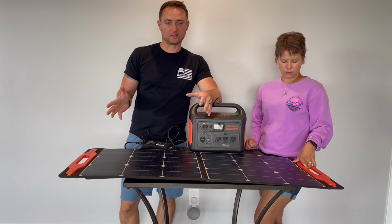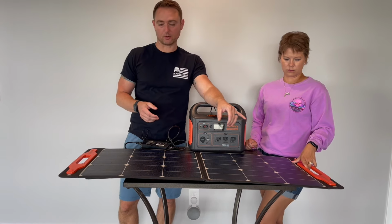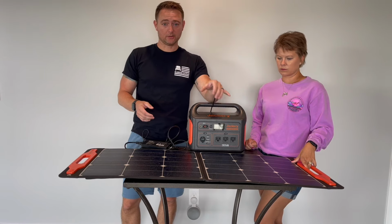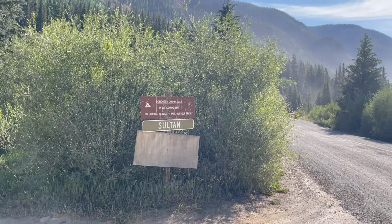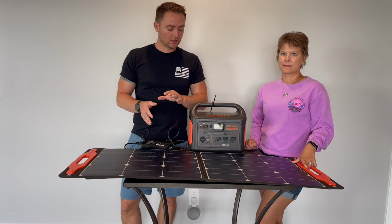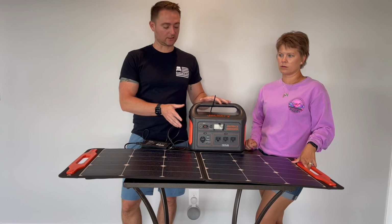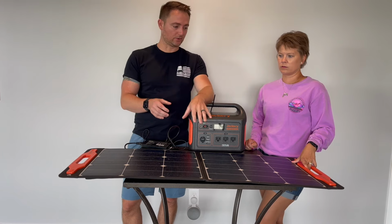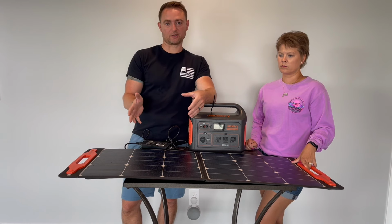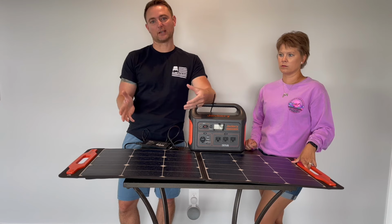Next thing on this list is the Jackery 1000 and this Solar Popo 100 watt solar panel. So we were camping off-grid at Salton Campground, no running water, no electricity, nothing. So we pretty much ran our fridge and all of our electronics off this device here. Now, the biggest thing with the solar panel is you want to make sure it's in a good sunny spot. That first day we didn't really have a whole lot of sunlight, it was a lot of overcast.